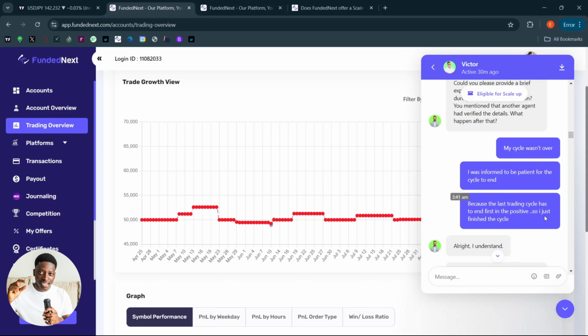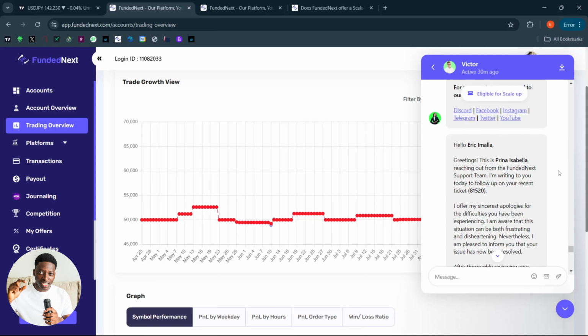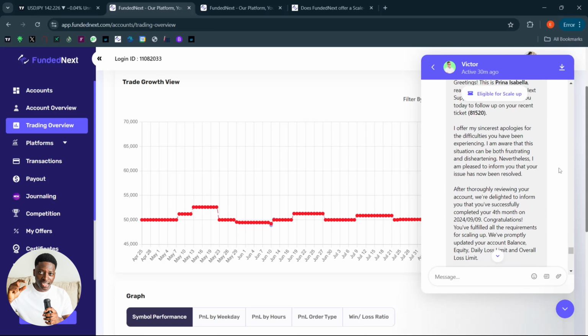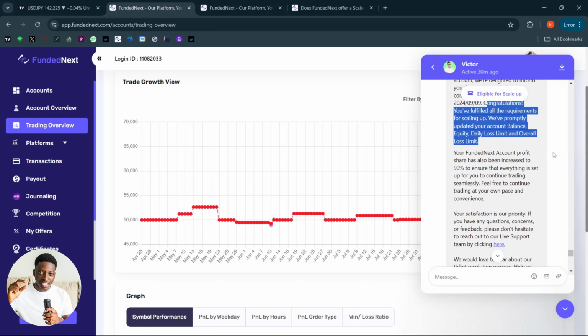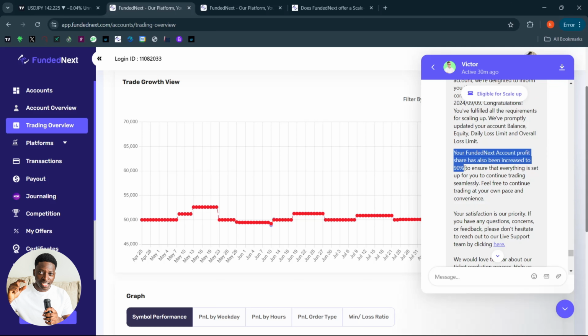So I had to do some explanation here, and then he forwarded my ticket to their team. After a few minutes, I did receive a ticket from one of their agents informing me that they have reviewed my account and I have fulfilled all the conditions required for a scale up. So if you check here, all that information is explained. Apart from the scale up, my profit split has also been increased to 90%.